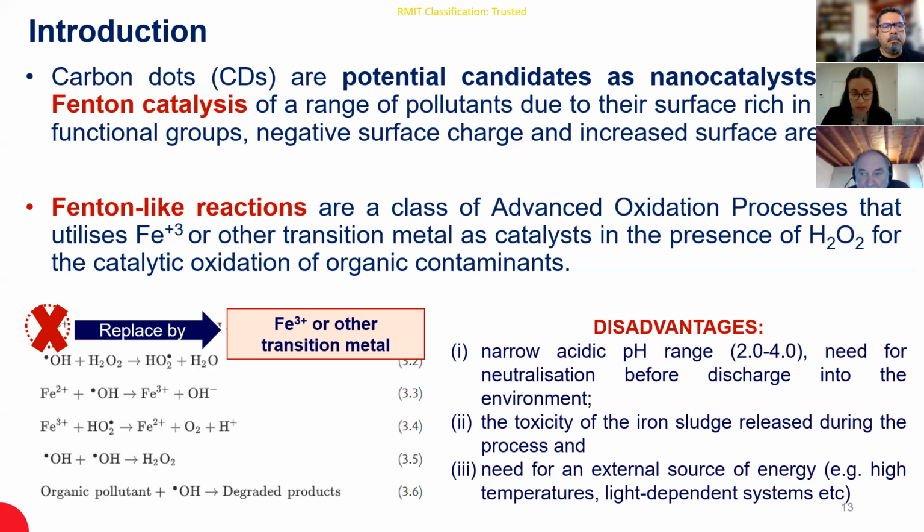However, there are some disadvantages in these, such as the need for an acidic pH and the toxicity of the sludge formed during this reaction. To overcome these drawbacks, Fenton-like reactions are a promising alternative to traditional Fenton reactions. As you can see in the reaction equation at the bottom, the iron 2 can be replaced by iron 3 or another metal ion. So these Fenton-like catalysts have been successfully used in many investigations for environmental remediation.